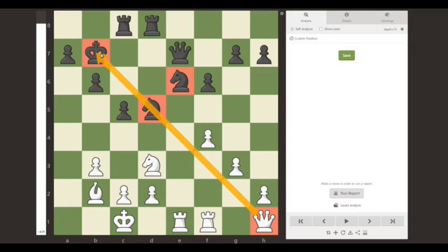So, how about the knight on e6? The e6 knight is currently pinned by white's e1 rook, as the knight is currently blocking the rook's attack on the queen on e7. If the black knight were to move, black would lose a whole queen. So the e6 knight is currently being pinned.